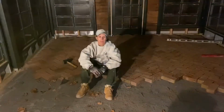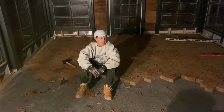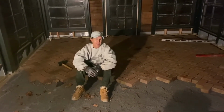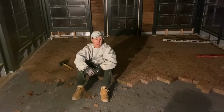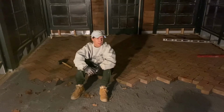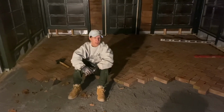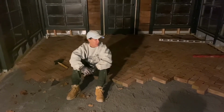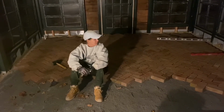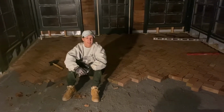Got a few hours in of bricklaying tonight and I am just out of steam. I was hoping that I could get it all done this evening, but it's just kind of backbreaking, literally, and I think it's turning out really great, but I gotta stop now. I just gotta listen to my body and take a break, and then I'll be back at it tomorrow, but I think it looks pretty good.